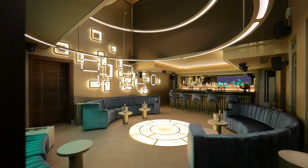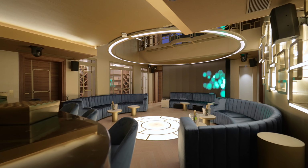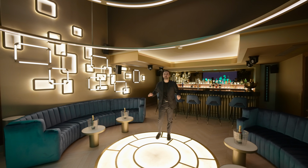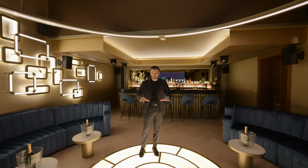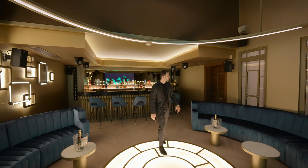The fact that 16 meters below grade, you have a spacious nightclub like this in the heart of the city, I don't know if it gets much better than this. This is truly one of a kind. Look at the seating area here with these custom U-shaped couches. You have alabaster on the floors that are backlit. You have incredible light fixtures on the wall.